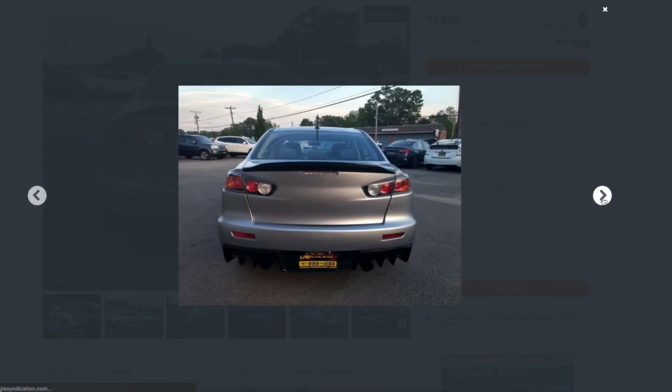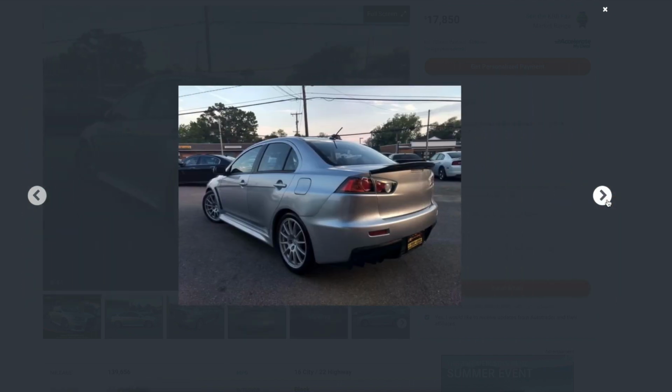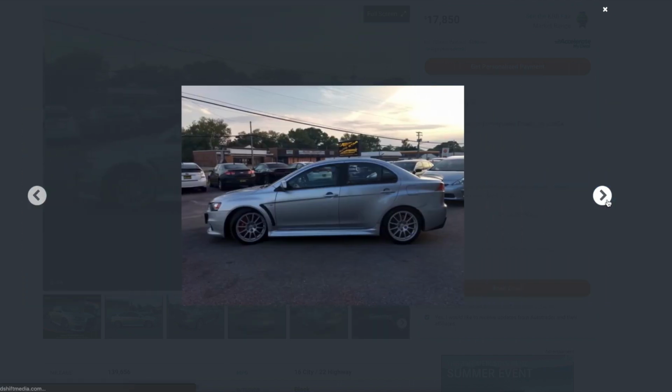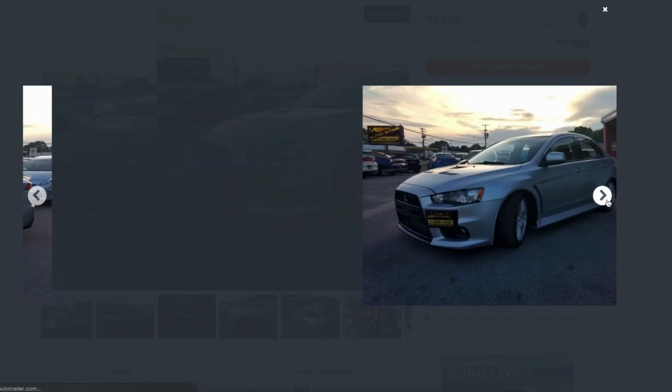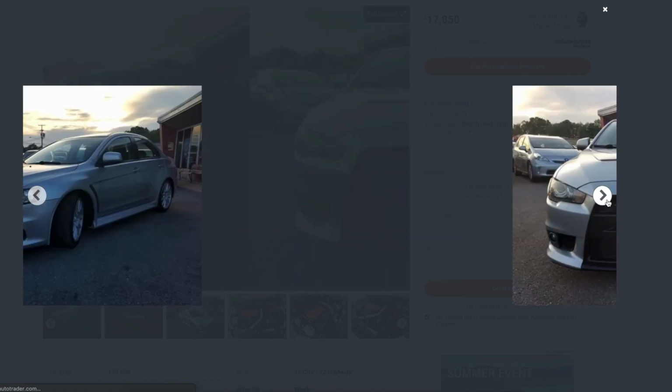So the wing's missing on this one. That is not factory, so they've clearly removed it. The question becomes, did they leave holes? It's got the little Duluck type lip spoiler on the back, which I don't mind. That's a personal preference. Just depends if it's a good one or not.